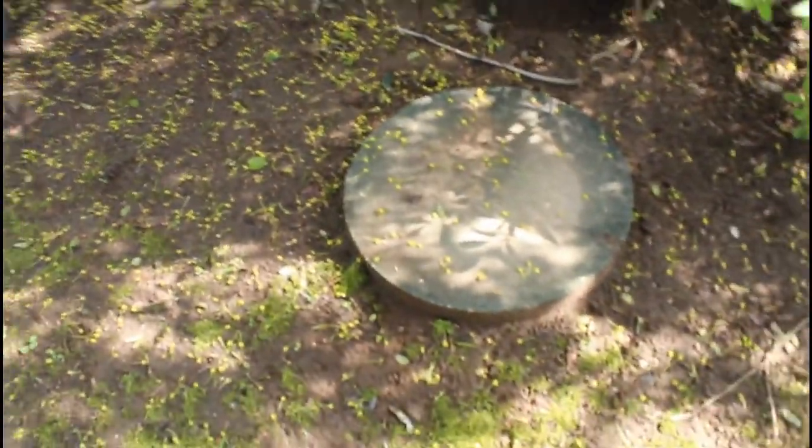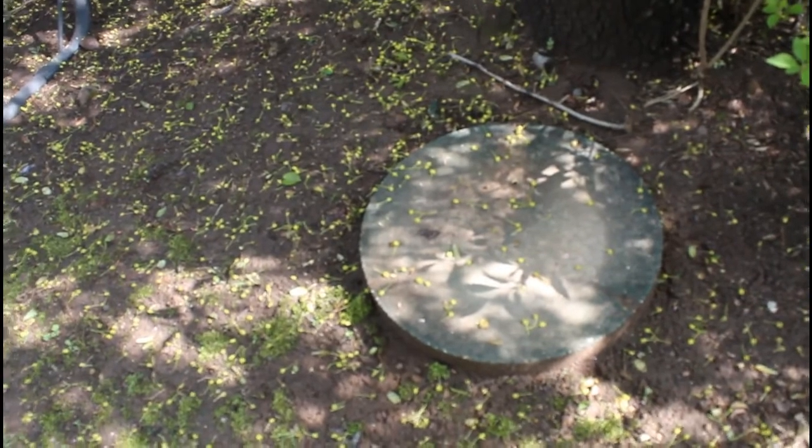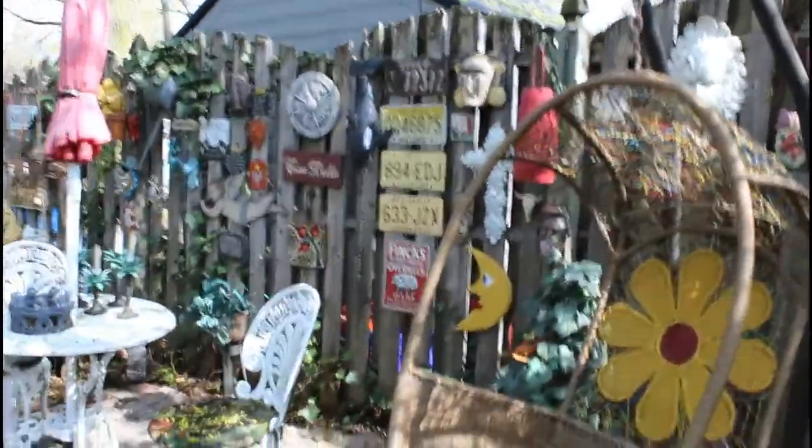This is where the chimenea was that I gave to my neighbor. And I'm going to be moving that into the front garden over there and put the bird bath on it to make it more stable, make it more even. I'm going to put the pillows out on the swing yet.